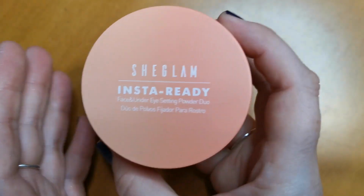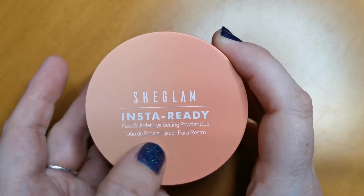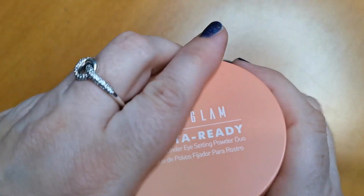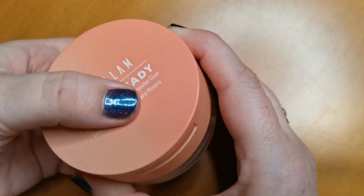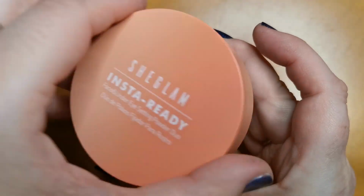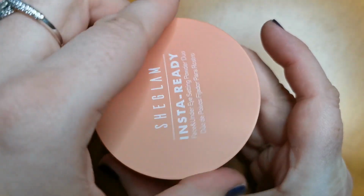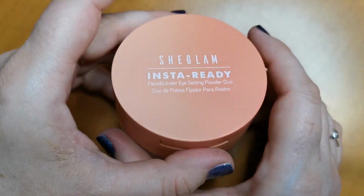Oh, this one is a really easy keep. This is the She Glam Insta Ready Face and Under Eye Setting Powder Duo. So you've got the under eye powder in the top, and then if you unscrew it, you have the face powder in the bottom. It is so finely milled. It is so beautiful on the skin. She Glam absolutely smashed it with this. So I will keep that one.